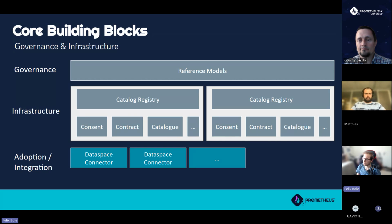And at the bottom, you have the adoption. Well, it can have many labels, but the adoption integration from participants, which is the data space connector, which is the entity and the component that participants themselves need in order to take part and communicate with the data space, but within themselves as well.